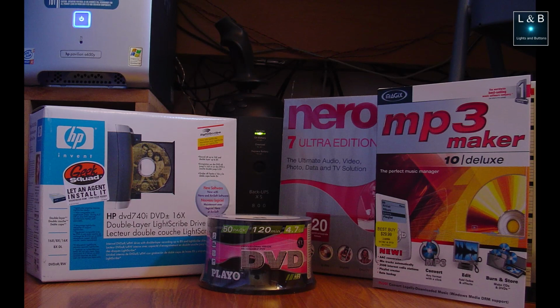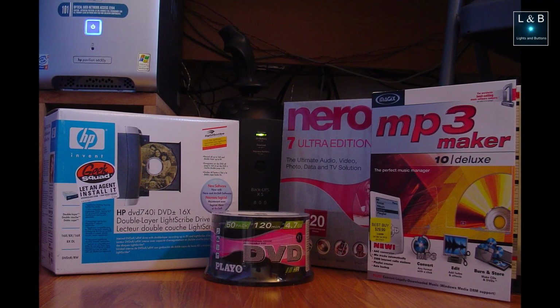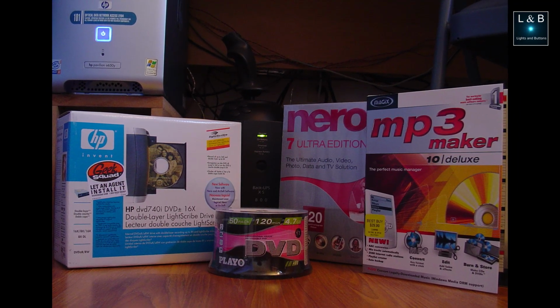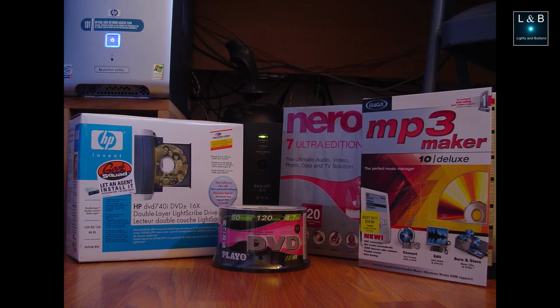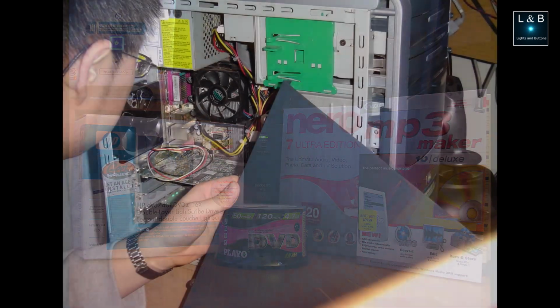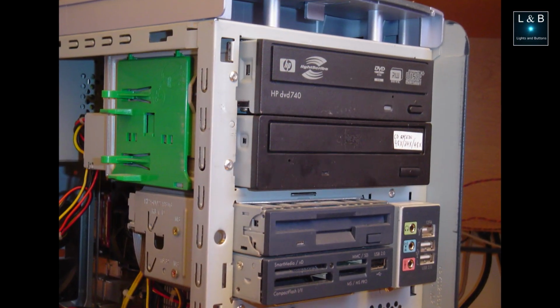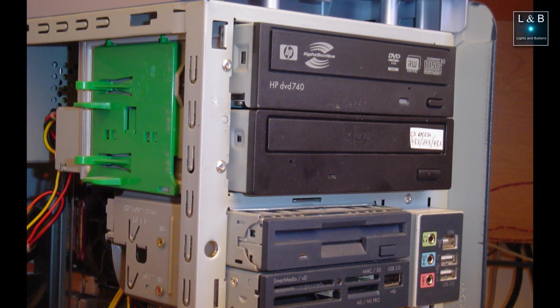Fast forwarding to 2005, this is a time when I upgraded my HP A650Y desktop PC with a DVD burner. Yeah, remember those days? And not only that, I got one with LightScribe. So I opened up my PC, replaced the old drive with the new LightScribe DVD writer, and of course at the end, just like a true nerd, took a selfie with my shades on indoors, pretending to be a badass. Yes, that's how many friends I have.